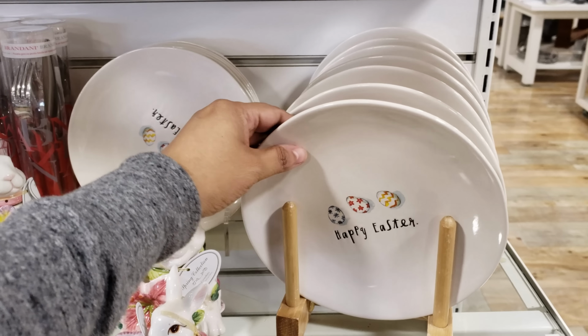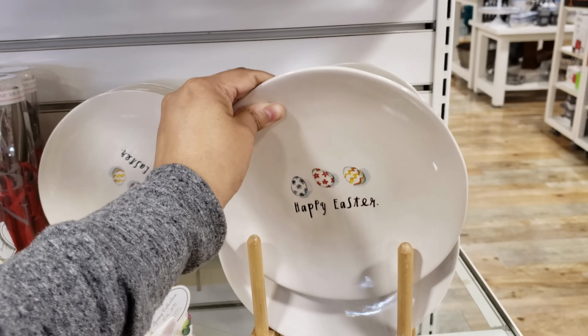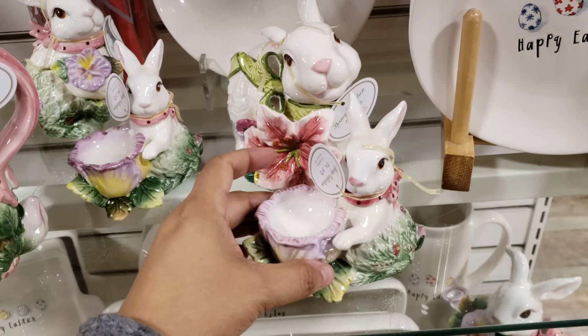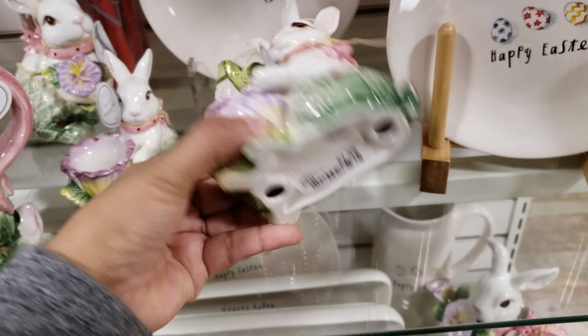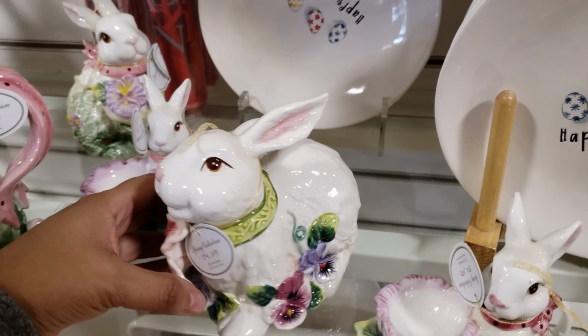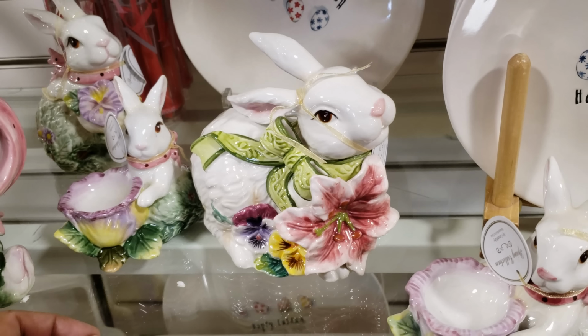Happy Easter. You know it's Rae Dunn. I believe we've seen this one before. So it's going to be $6. Yeah, it's like a condensed section of what we saw. Oh, look at the little tiny one. Oh, I like their face. Are these those corner ruby ones? Yeah.